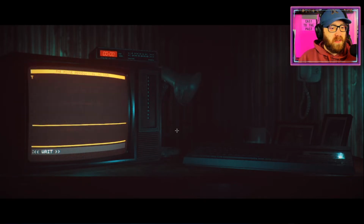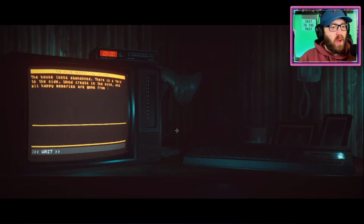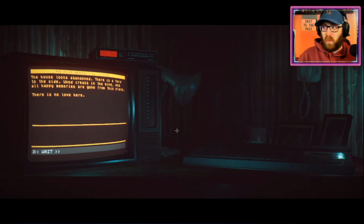The house looks abandoned. There is a yard to the side. Wood creaks in the wind, and all happy memories are gone from this place. There is no love here. Wow, this got dark really fast. Oh my god.